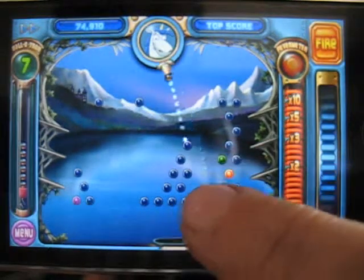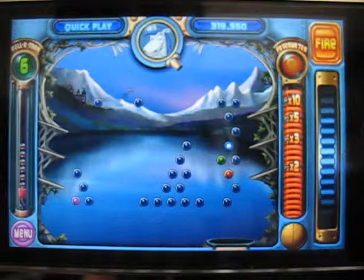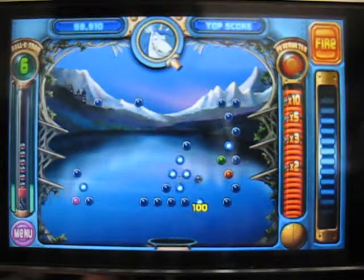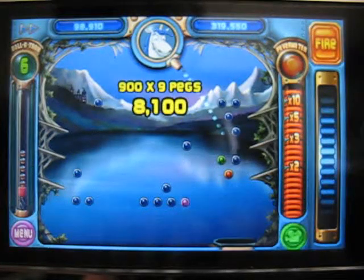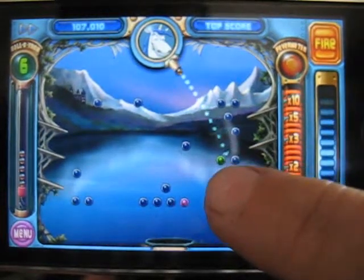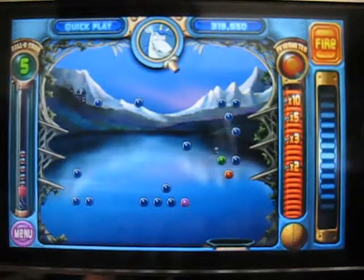So I'll try and get rid of some of these adjacent ones, so I can show you my favourite part of the game. I don't think I'm going to get it this go, so I've got 6 balls left. You get a little one come on the screen when you've got 3 left.